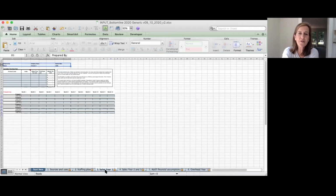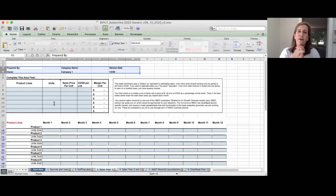What I want people to focus on for today and for tonight is thinking through their revenue opportunities and the cost of those revenue opportunities. So this is really the only page that I'm hoping people can take a look at tonight, so that we come back tomorrow and we can talk about any challenges you had or things like that.